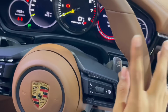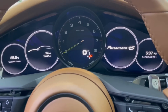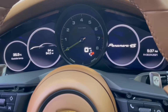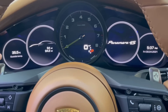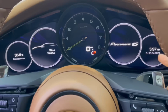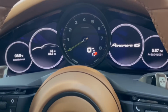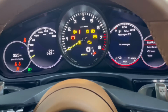Now let's show you the full RPM. So you can see in the center you have a full analog RPM. On this side you have a digital screen, and on this side you have another digital screen. So before you start the car, there's the outside temperature here, the mileage of the car here. Then you have the time here, and the date, and the Panamera 4S. Then when you start the car, it slowly comes to life.